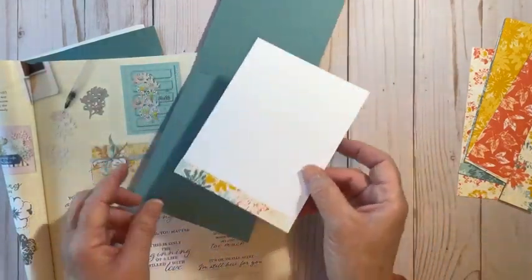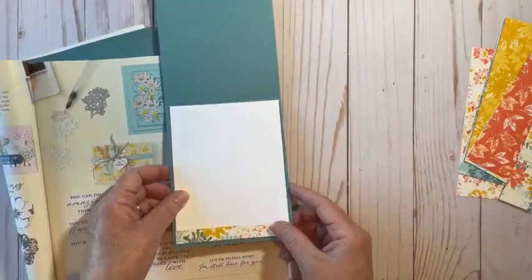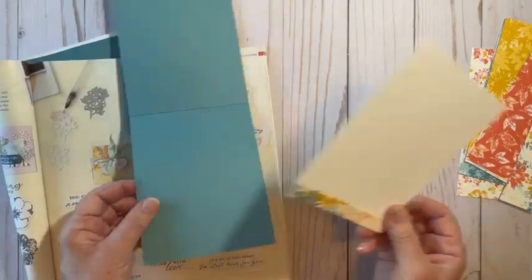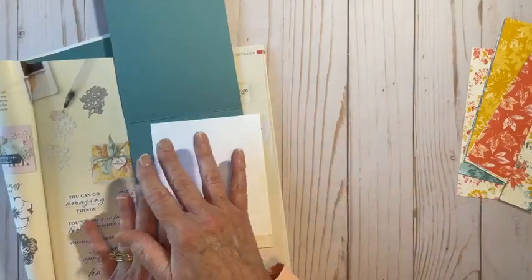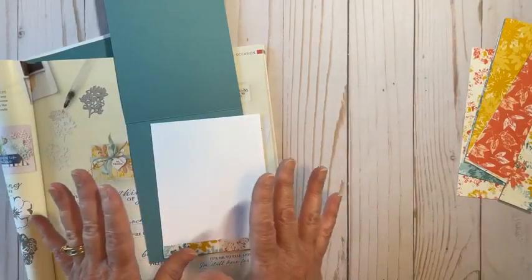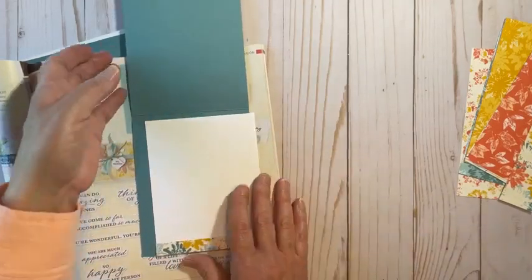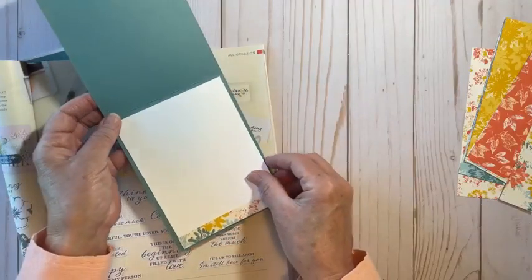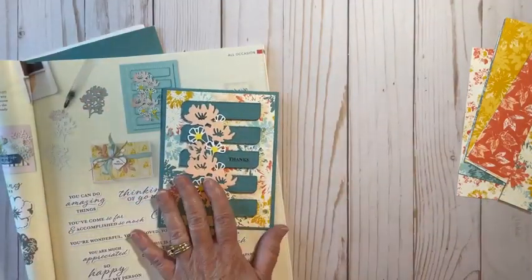I never adhere the inside layer to my cards until I either stamp the occasion on them or I write my note. And the reason why is, you have the perfect card for whatever occasion you want to make, and then you end up misspelling a word you spell wrong so many times, or something happens, the pen leaks. So I always wait to adhere my inside panel until after the card is complete. Let me get this started.